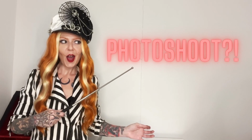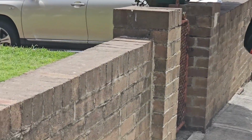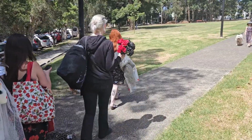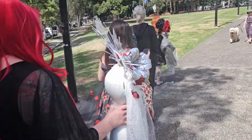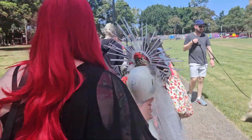Photo shoot. Now, I don't usually do this, but I wanted to give the girls an extra special treat for this shoot. But it means I'm piling everyone with costumes and headpieces into Maya's car, and we're going to one of my favorite places in the whole world, Newtown Cemetery.